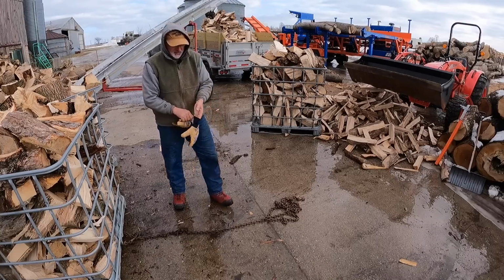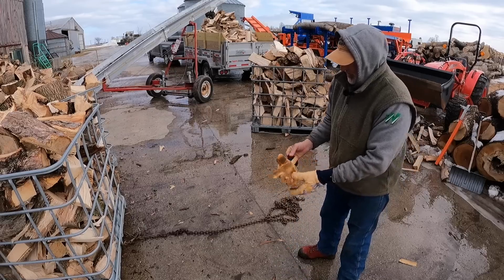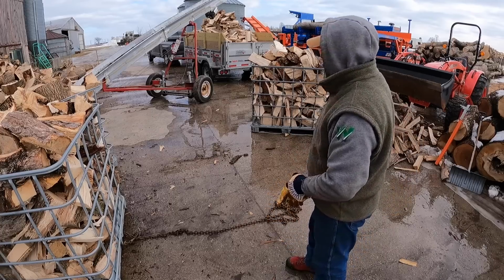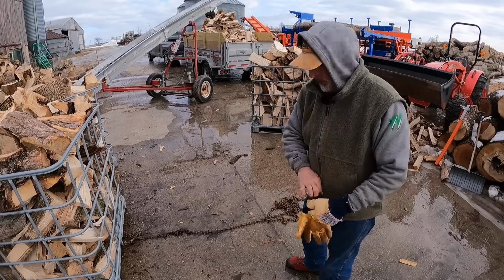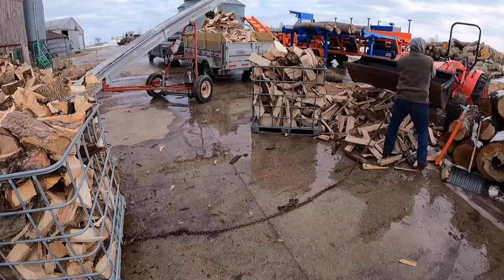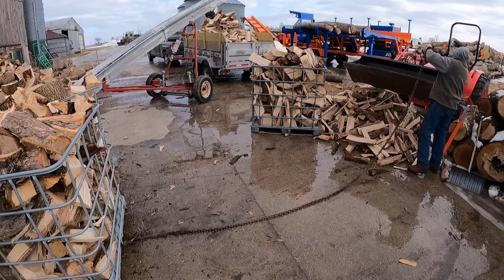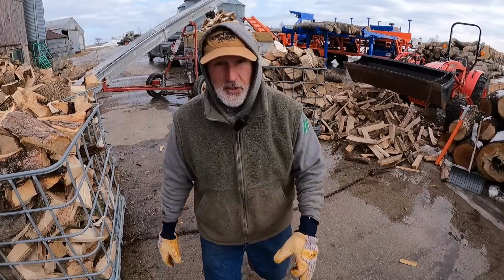So yeah, I know it would be better, and all you were saying, get the forks out, move it with the forks. These things are made for moving with forks. Well, the forks are over in the shed. My bucket is on right here. The tractor's right here. I have to move all this stuff to get through here. So watch, this is easy. That should work. All right, let the show begin.